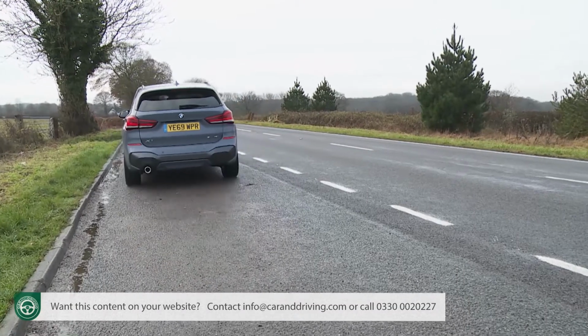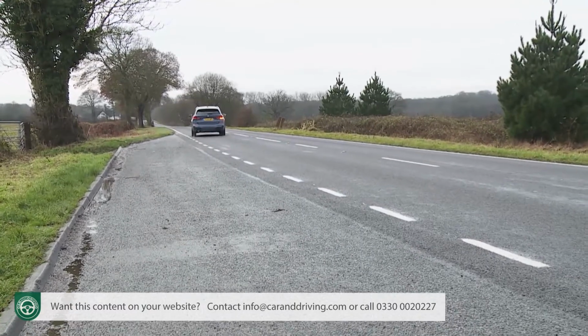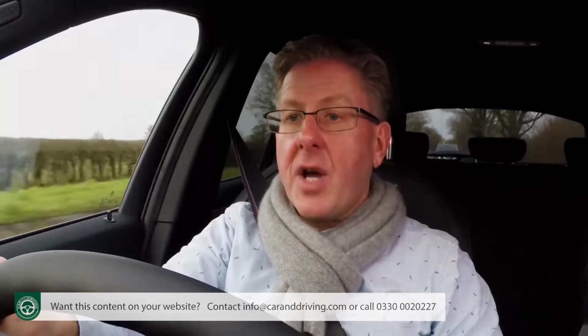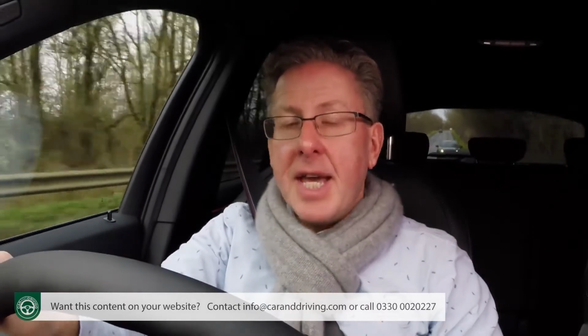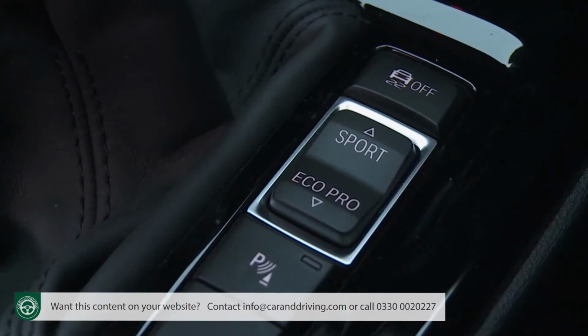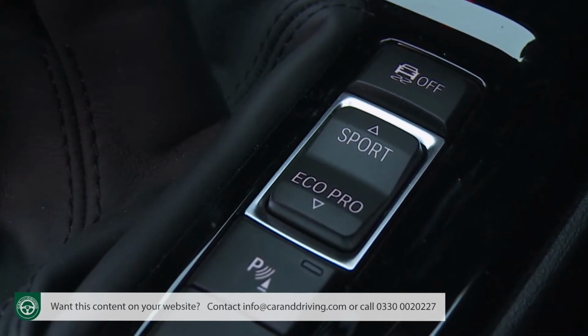62 miles an hour from rest takes just 7 seconds, and top speed is 119 miles an hour. Whatever engine you choose in your X1, you'll find it designed to work with a standard vehicle dynamic system that these days is very familiar to BMW drivers. Drive performance control, the rocker switch for which you'll find down here by the gear stick.